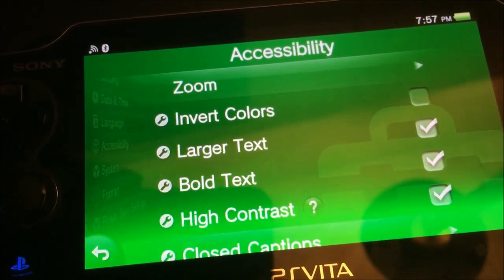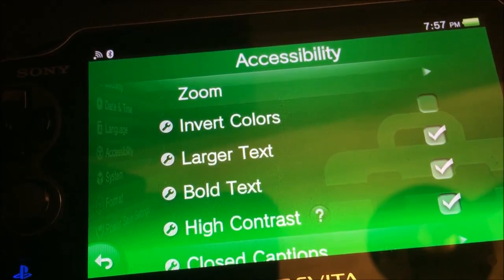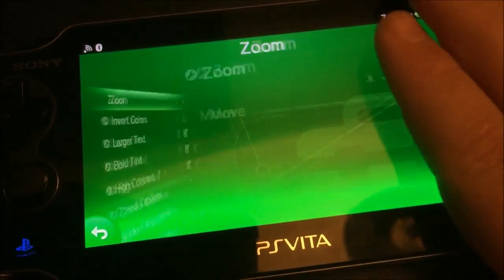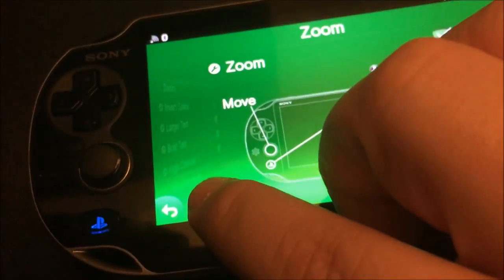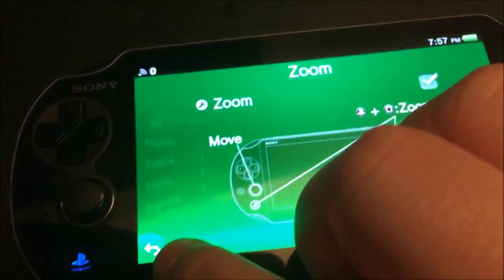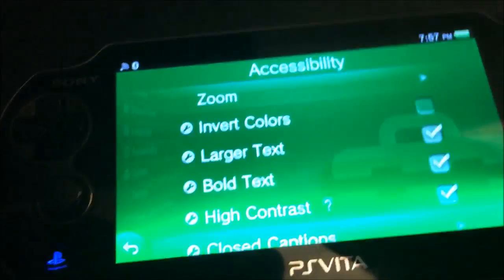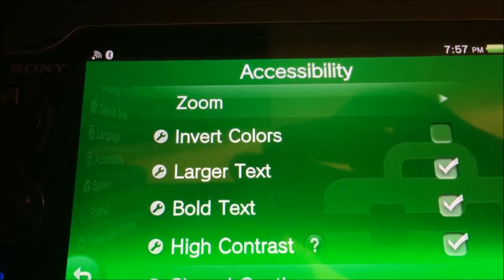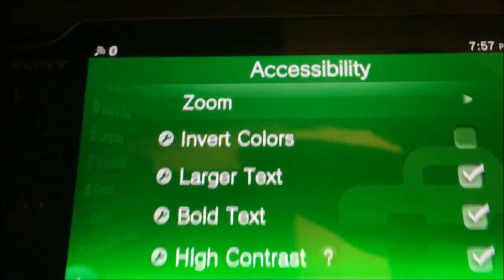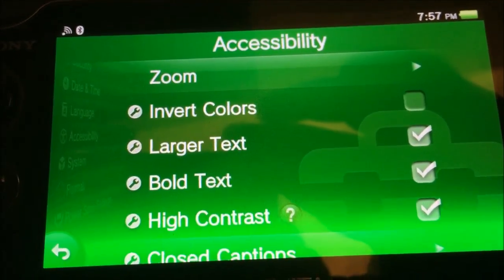So what I think would be really cool, and this would be possible with both the PlayStation 4 and the Vita, because they both have 2 analog sticks. Whoops, I actually tapped something. There we go. What I would like to see is, let's say you turn zoom on, and what I think would be really cool is not just to have this one fixed, okay, this is what it's going to look like zoomed in.